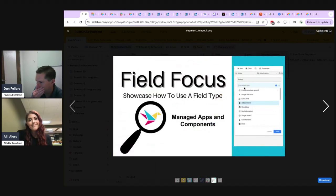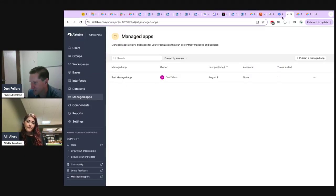Okay, this one is more than a field. I need a new screen, a new segment for things like this. But managed apps and components. This is enterprise only. So you can find it in the admin panel if you're an enterprise user. I believe on either tier. So my understanding is the business is also kind of considered enterprise. So this, I think, is available on business.